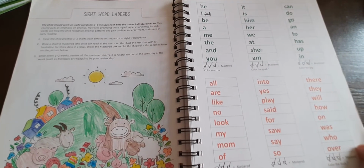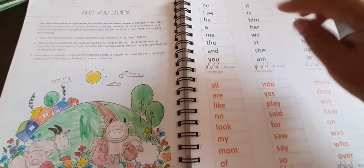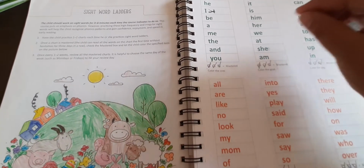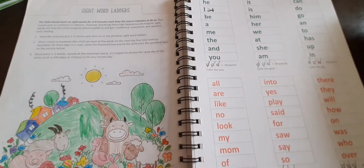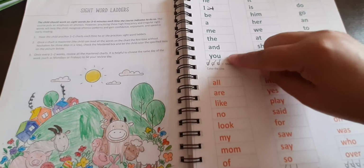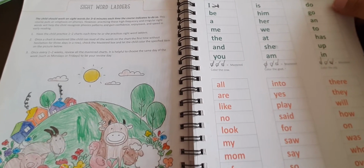So the way we work on these words, it tells you right in the beginning, but basically you're going to have your child read these words. And the first time that they read this column of words without hesitation, you can go ahead and give them a check mark. If there is hesitation, then you don't want to give them a check mark. But 3 times reading this list without hesitation on different days, so, on different days I suggest, then you can go ahead and check each individual box as that happens. And then once 3 boxes are checked in, is considered mastered.